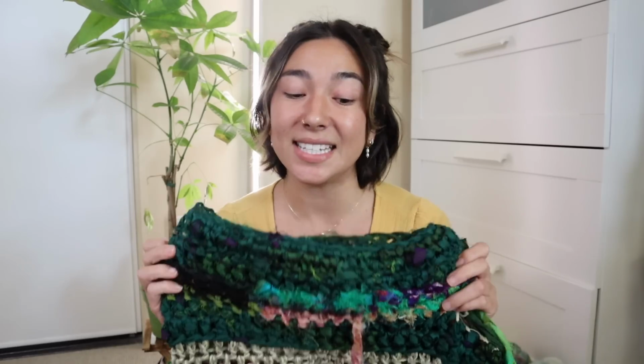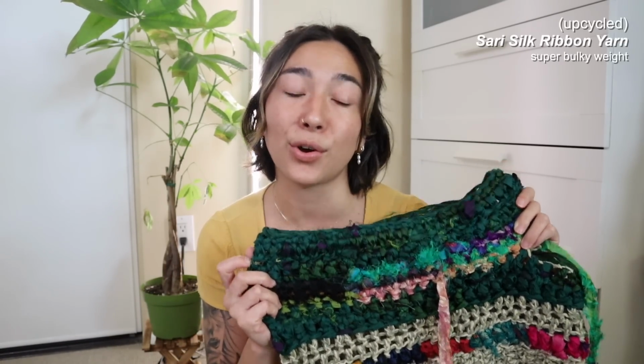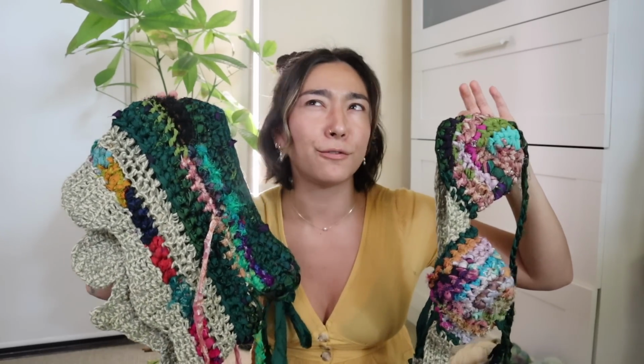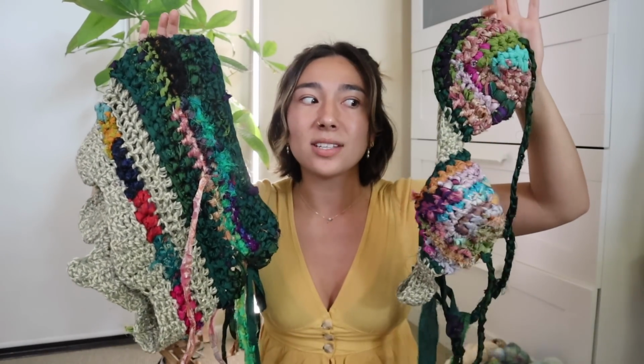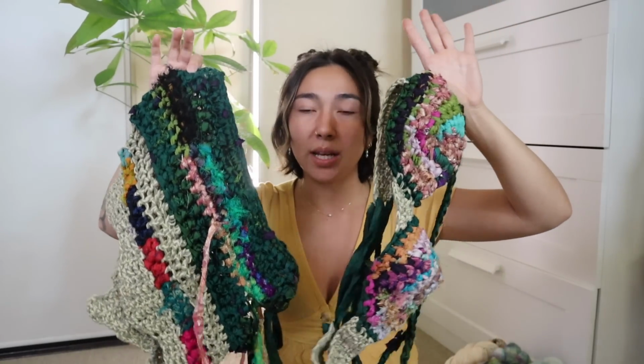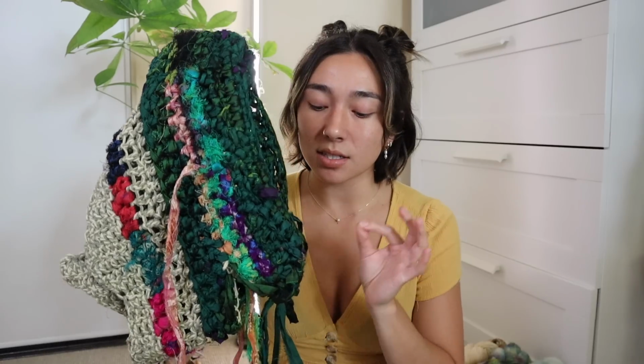First and foremost, I did use a very unique fiber that I've never used myself before. This was constructed out of a sari silk ribbon yarn that I purchased off of Etsy. Between this little set here, I did use 4 or 5 different hanks of sari silk ribbon yarn. Granted, I didn't finish the entire hank, but there's about 200 to 300 yards between these two projects. This type of fiber is very special and unique.